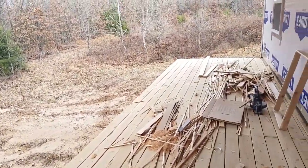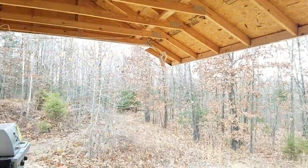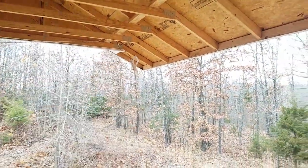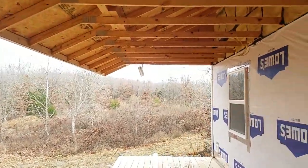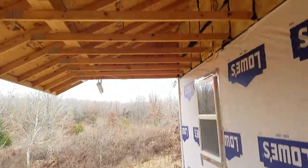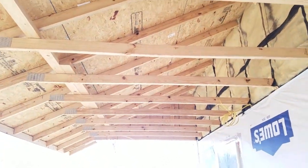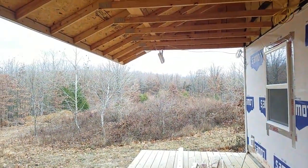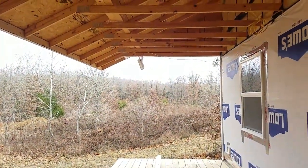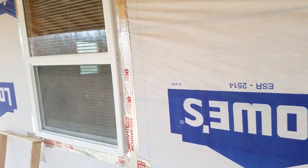So there's a couple of, oh yeah, I also put all the lights up. So just temporarily, because all this is going to get covered up later, but I want to put the lights up temporarily so I could have those throughout the winter. Because I don't know when I'm going to get to putting the underside of the deck on. So the projects that are still going on, well, I tell you what, let's go back in the house and we'll talk about that.